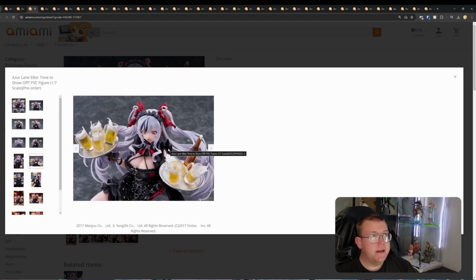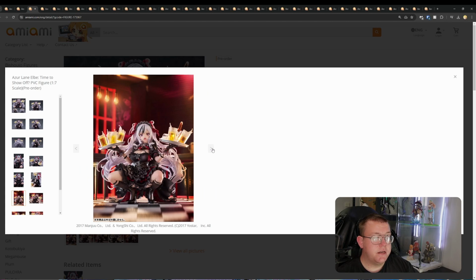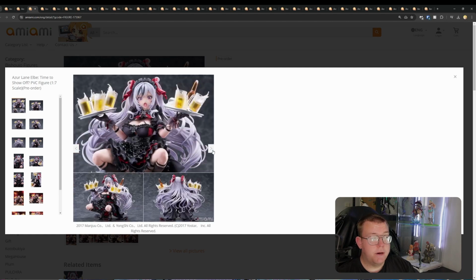They are not one of the bigger companies that will have a bigger QC part of their business, so they could fault on QC a bit. Some people might actually get this with broken bits of hair strands or whatnot. So that might be the only thing to worry about with this figure.